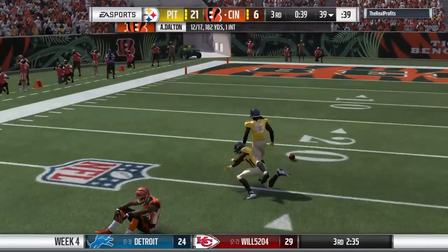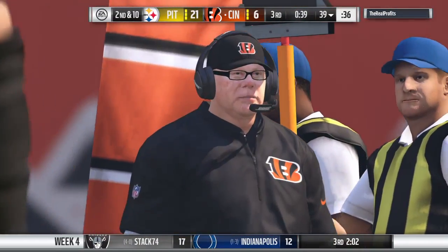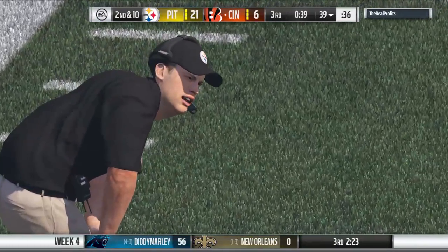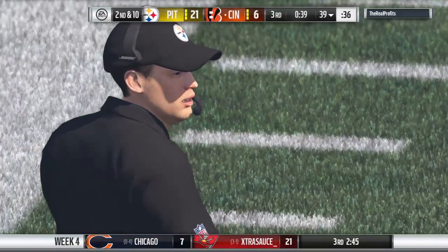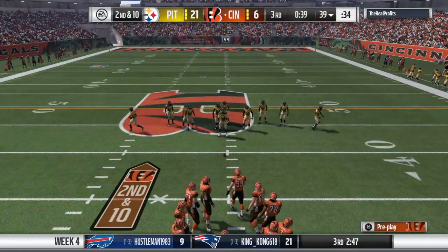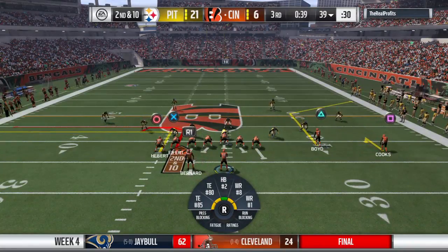And that one falls incomplete. Looked like he might have had position there, but he couldn't hold on it at second down. And when all else fails as a defender, when you're not there in the coverage, your best friend is exactly what we saw there. A big play shot taken by the offense. Unfortunately, it ended in a big drop.